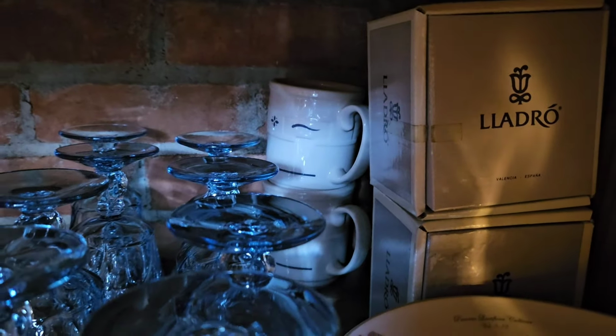During my live sale, somebody bought some mugs. They're back there in the corner.